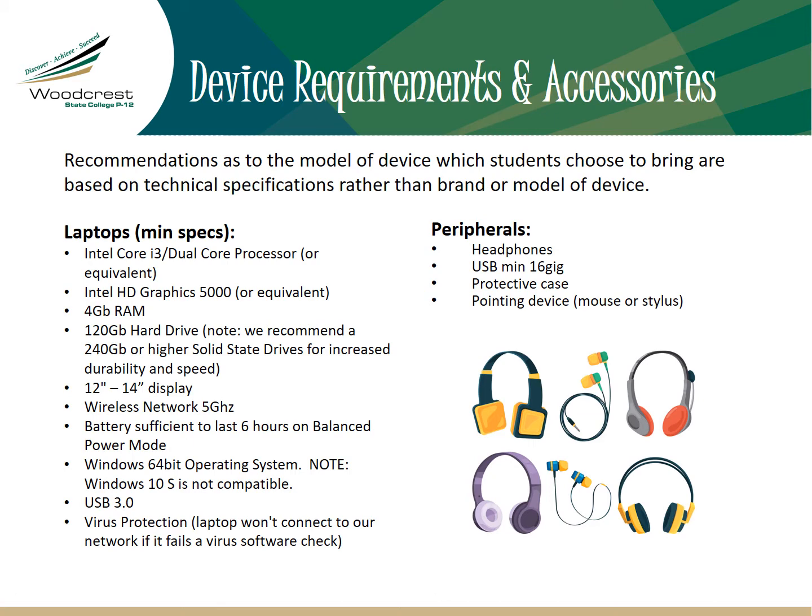We do have device requirements and accessories that are recommended to our students. We do suggest that students in 3 to 6 meet the minimum specs that you can see listed here. You'll also find them on our website. However, if you do have a laptop that is slightly below minimum specs, this is okay for Years 3 to 5 in particular. However, it will make it slightly slower than the minimum specs. We would like all students to have headphones and to have a USB with a minimum of 16 gig, a protective case, and a mouse for the younger years.